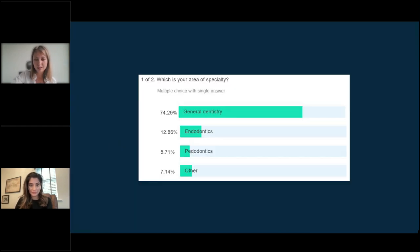Can you see the results, Dr. Patel? I can't. Oh, there we go. Yes, I can. And we see a nice mix, I think. And as I expected, there's a lot of general dentists here, which I think would be good because we're going to focus a lot on direct pulp caps, indirect pulp caps, and pulpotomies. But it's really nice to see there's a mix of specialities there.